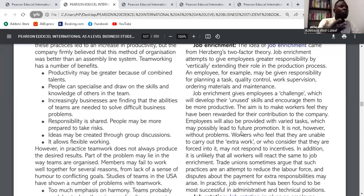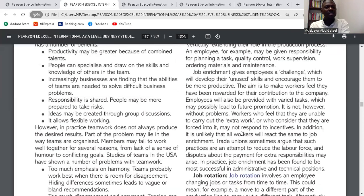So I'm going to focus on what my strengths are. You're going to focus on what your strengths are. So you specialize, I specialize, and it brings about efficiency. Is it clear? Yes. The third point.